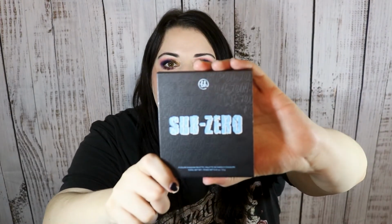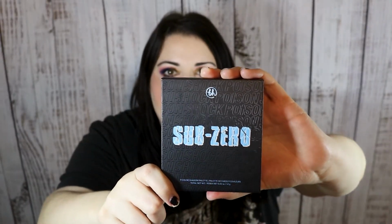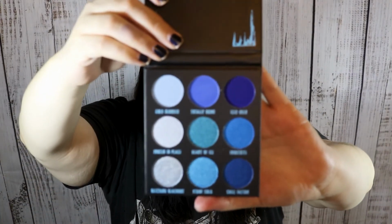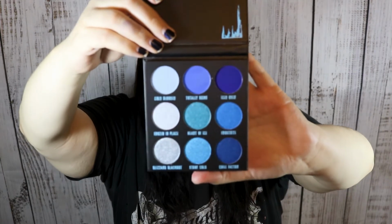The next palette is the Sub-Zero palette. And these are just some really, really fun blue shades.